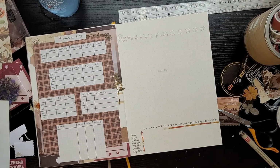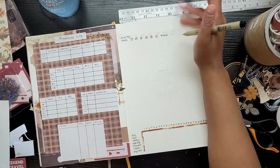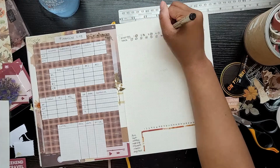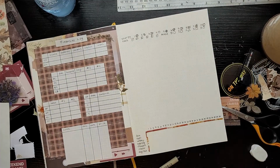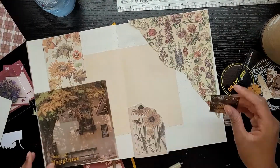For my color palette for my trackers page, instead of using markers for this month, I have a bunch of different colored pens, and so I chose some pens that follow the Roy G. Biv, but I did the alternates of them.